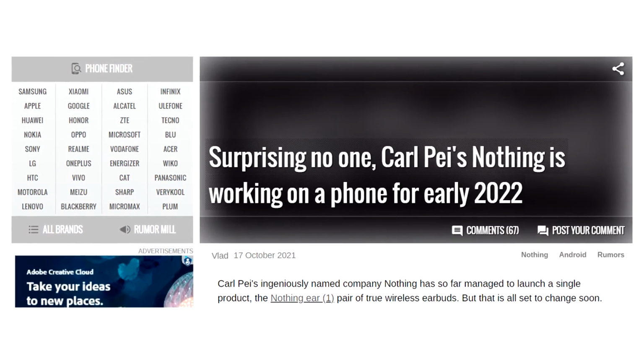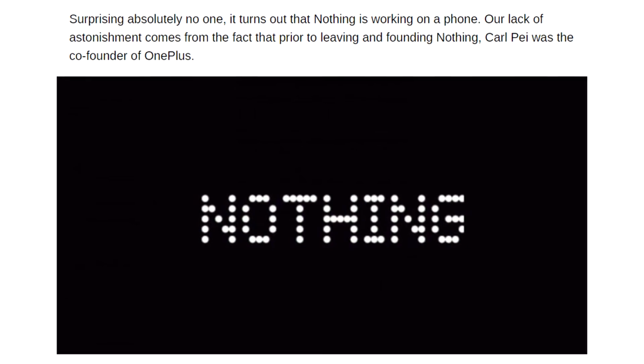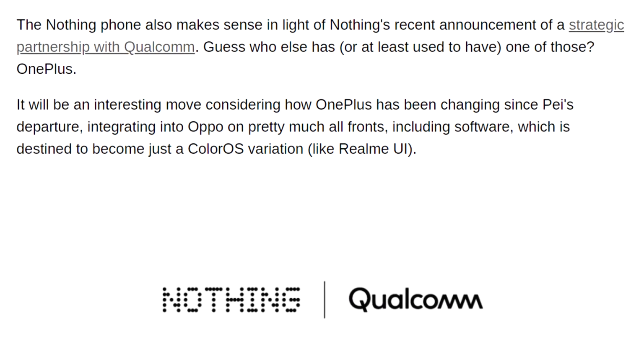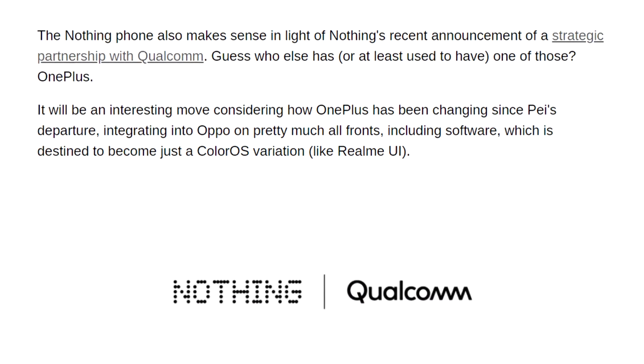Just like this one, as Carl Pei's new company Nothing is working on a phone for early 2022. Carl Pei, who owns a company called Nothing, has only managed to release one product so far, aka the true wireless earbuds. But it's gonna change. As we know, Carl was the co-founder of OnePlus, and it's not surprising he's making a phone as they just announced that they're partnering with Qualcomm. Is it gonna be the next flagship killer?